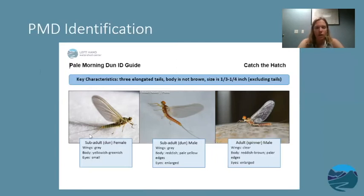And then again, we have our females and our males. The males have the big orange eyes as both subadults and adults, while the female has smaller eyes, but it'll still have those three tails and it might be yellowish greenish versus the yellowish red. But those three tails are going to cue you in if you're able to catch it. However, if you're seeing it visually, it might be the yellowish appearance as they're emerging. And the big orange eyes help too.